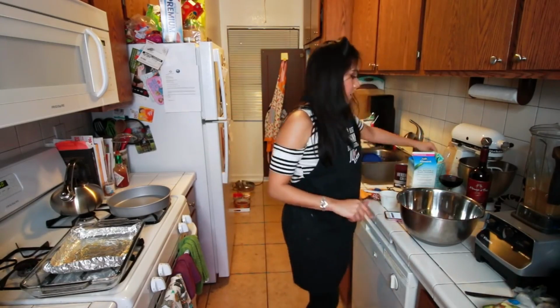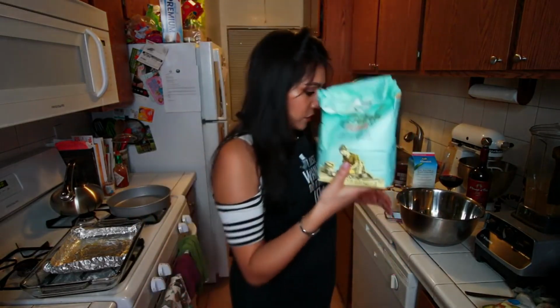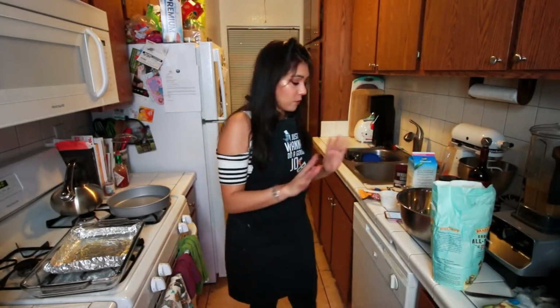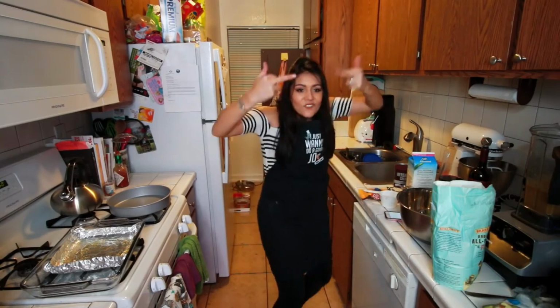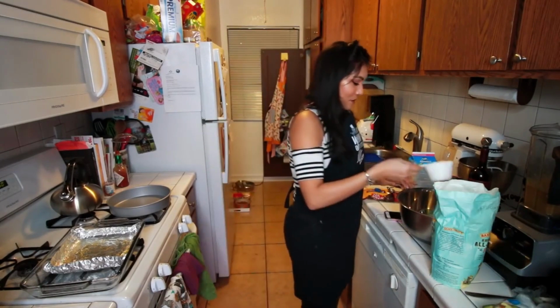Cool. Okay, it says to put 1 cup of spelt flour. If you don't have spelt flour, because you're not fancy, you could use all-purpose flour, I'm pretty sure. So I'm gonna do that. 1 cup of all-purpose flour. Spelt flour is probably way healthier for you, but you know what? We don't have it. Sorry, I don't know why I got so aggressive. 1 cup of flour. I forgot what we were doing.